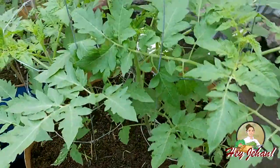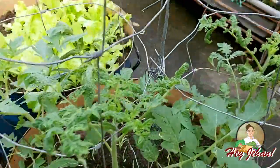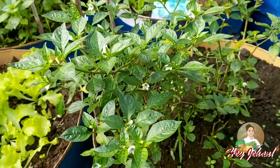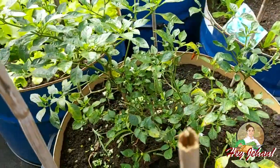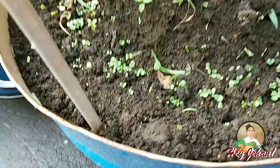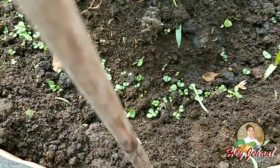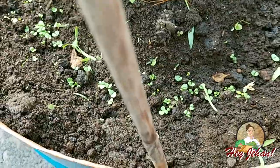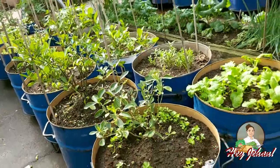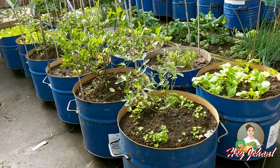I have here tomatoes. I believe, if I can remember, these are a black cherry tomato, which I'm also very excited about. These are Taiwan chili, and I just seeded some, I believe that's a sweet Genovese basil, the one that's good for pesto. So this is the whole set of our half drum container.